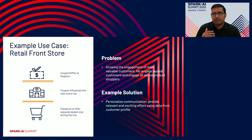And the problem statement that we have is that growing the engagement of our most valuable customers is really important, right? For any retail organization. And re-engaging the labs customers and engaging all active product shoppers is really the core of the problem. That's what we would like to solve using the personalization we have built. So the solution that we came up with was, we need to personalize the communication and provide relevant and most exciting offers using the data from the customer profile, the 360-degree view of the customer profile that I talked about earlier. So how do we do this, right?